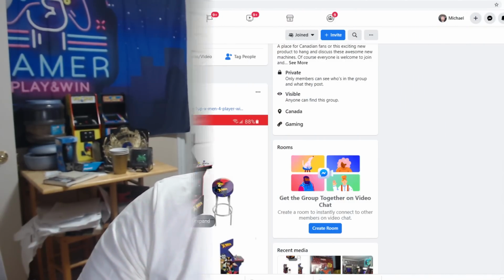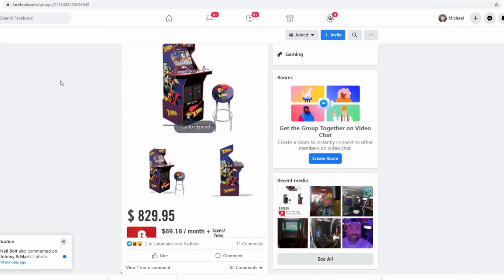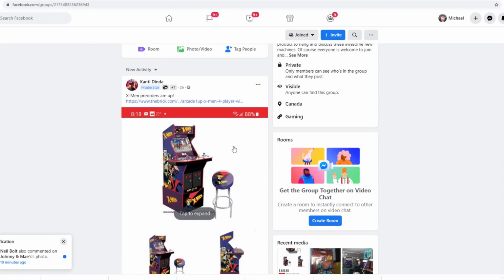Yeah, guys, so that's X-Men. The Arcade1Up pre-order went up today. $699 in the US. Looks like $829 in Canada, but as we just saw, the website for the Brick has actually been misplaced, so we don't know. Let me just try one more thing. If we go to the Arcade1Up Canadian fan page, I knew I could count on you guys. 806 members strong, some of Canada's best Arcade1Up fans. You knew somebody was going to capture the Brick pre-order before it got taken down.